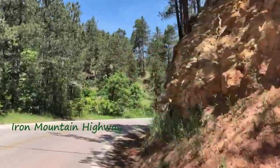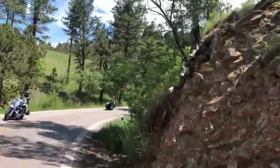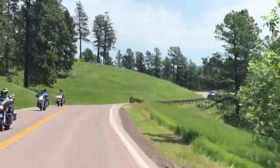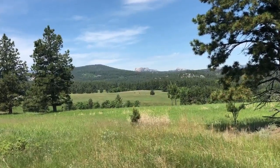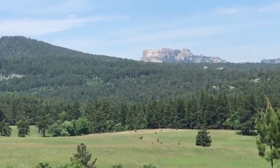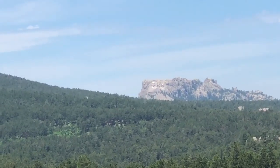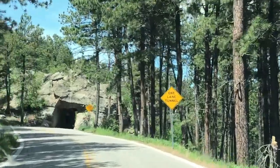So there are several different ways to get into Custer State Park. We came in originally for this visit through the main entrance, which is Highway 16A, and that brought us to the visitor center. But Iron Mountain Road, which is what you're seeing footage of now, goes between Custer State Park and Keystone. And here you can get a glimpse from far away of Mount Rushmore. And you get several more glimpses of Mount Rushmore on Iron Mountain Road.